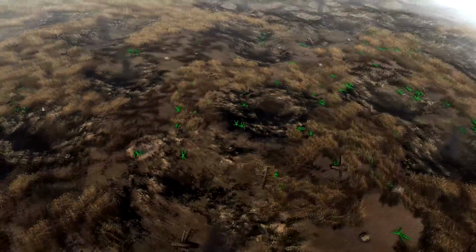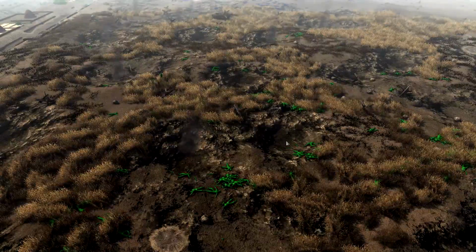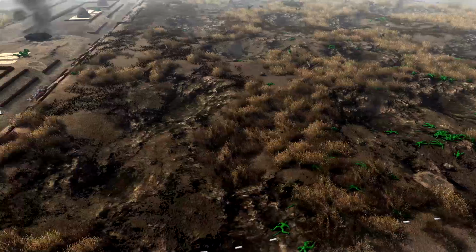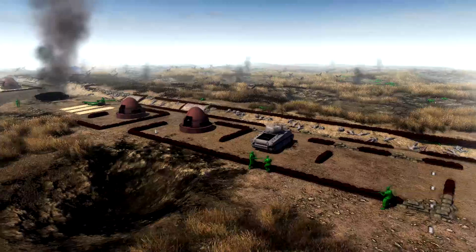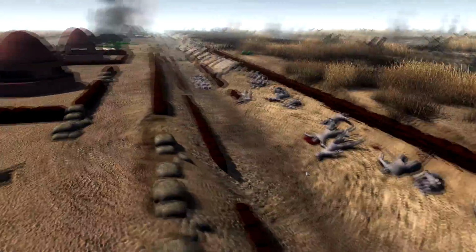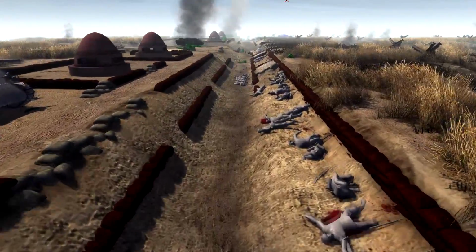Just get a look at the dead there, look, there's a lot of them. So we can see there was a lot of guys that didn't even make it to the trenches. And these guys are the elite of the elite. And I say that because they have more health. But look at that, let's have a look at the dead. Now that was some action-packed battle, that was.